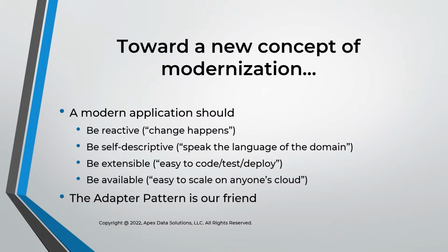Toward this end, when talking about legacy systems in general, not just Office 365 in particular, which we'll get back to, we find that the adapter pattern is always our friend. Most of these requirements are too hard to jam into systems not originally designed with these goals in mind. When we talk about microservices, we're generally talking about SOR adapters then. Our goal is to make change as painless to the legacy application as much as possible.